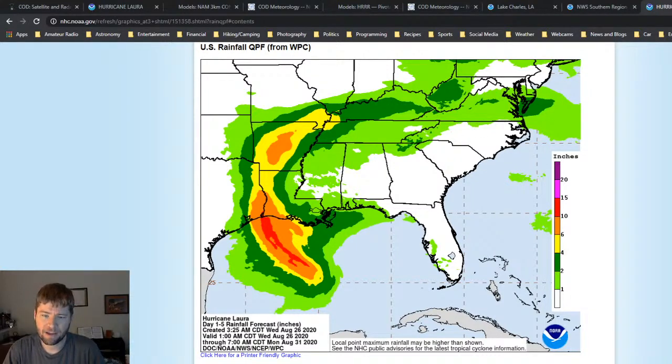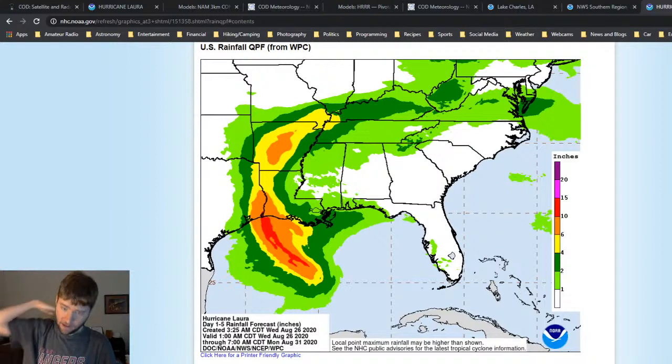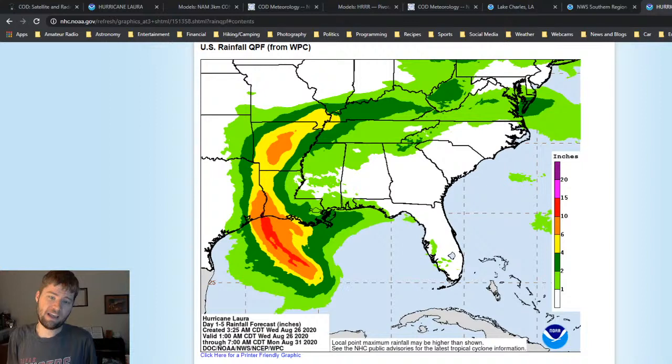But the important thing is I'm not looking at this being some prolific rainmaker, like Hurricane Harvey or Tropical Storm Allison. But any hurricane is going to pretty easily produce 6+ inches of rain to the east of where it makes landfall. So that's probably what we're looking like for rainfall.